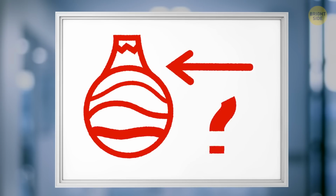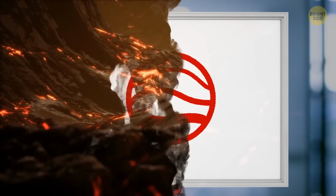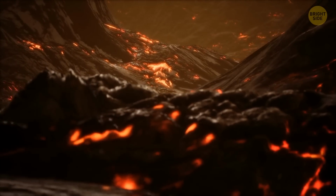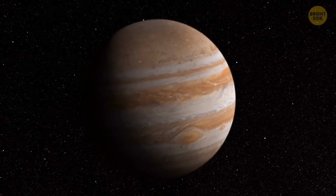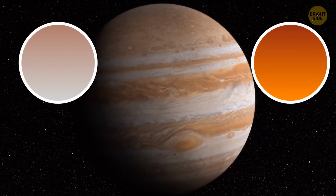Is it a massive volcano? Unlikely. Jupiter is mostly made up of gases, and it doesn't have a crust that could crack, letting lava escape from the planet's interior. There are also a few theories explaining why the storm has its trademark color. It varies from whitish and pale salmon to bright orange and brick red.